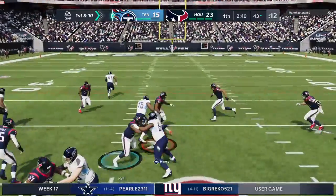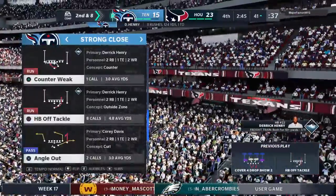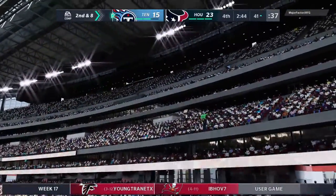Now a handoff to Henry. 2 yards on the pickup there. It'll be 2nd and 8. Well, sometimes as a running back, you've got to be able to improvise when the hole's not where you expect it to be.